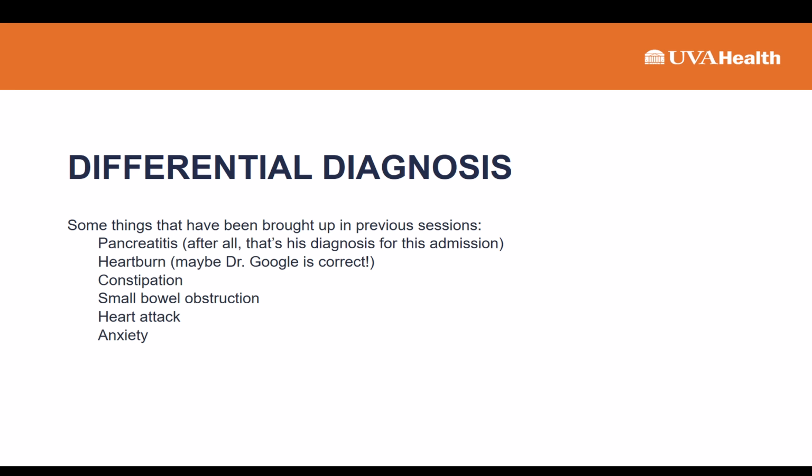So one of the things that you might want to do at this point, and I would actually at this point strongly advise for this, is consider what might be happening for this guy. It's called a differential diagnosis. At least on the physician side, it's called a differential diagnosis. But nurses don't do diagnoses, right? When we do, there are nursing diagnoses.